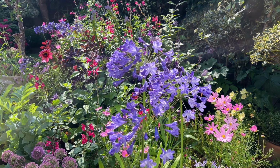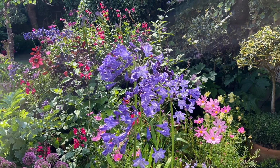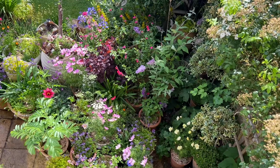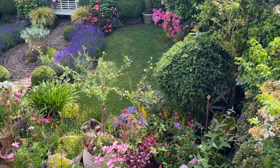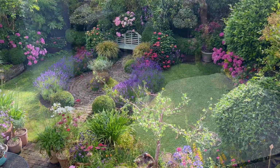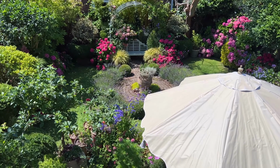And of course, this is a perfect time to offer a very warm welcome to our small garden in Kent, southeast England. 10 by 10 metres in size, almost. We'll show you all the plants we're loving right now and our approach to the frustrations gardeners inevitably experience from time to time.